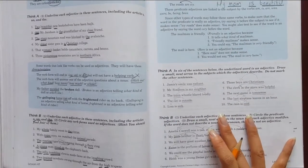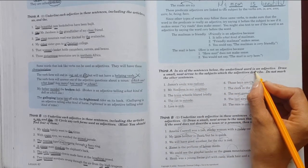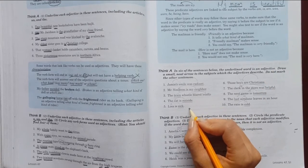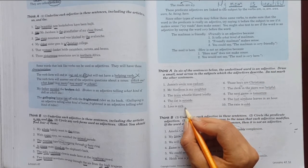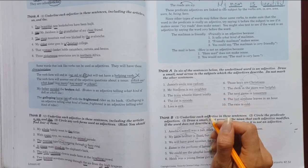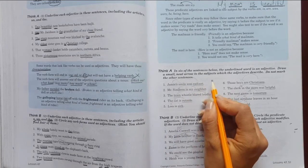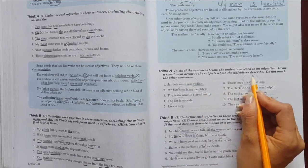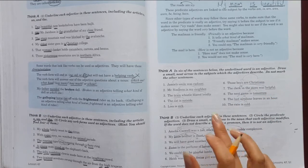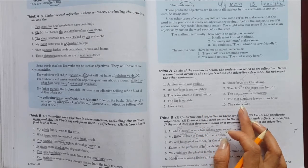So here, we are going to do this. Listen up. Part A. In six of the sentences below, the underlined word is an adjective. ¿Sí? En seis de las oraciones que tengo acá, las palabras que están subrayadas son un adjetivo. Dibuja una pequeña y delgada flecha hacia el sujeto que el adjetivo está describiendo. No marques las otras oraciones. Entonces, las otras las tenemos que dejar quietas.